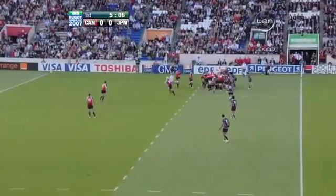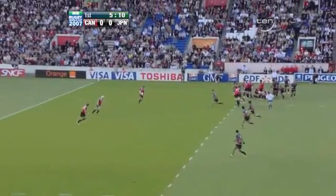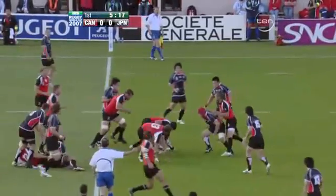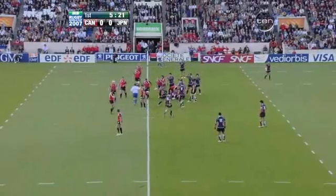So the Canadians take it off the back. Aaron Carpenter lays it back now for Williams-Smith. And after Ndanavuthu and Lavaniali from Fiji on the weekend, Williams and Smith will do me. Knock on, knock back. Scrum.